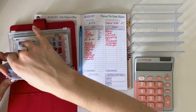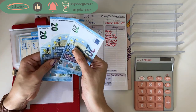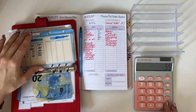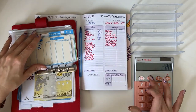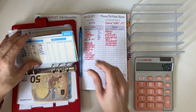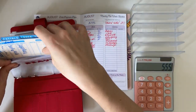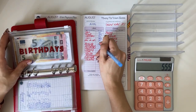Beauty has, let's see. We have 20, 40, 60 in nails. Facials have 20, 40, 55. Laser has 220. Hair and body has 50 and 70. And miscellaneous has 150. So that's 555. Angel number, right? 555 in beauty.